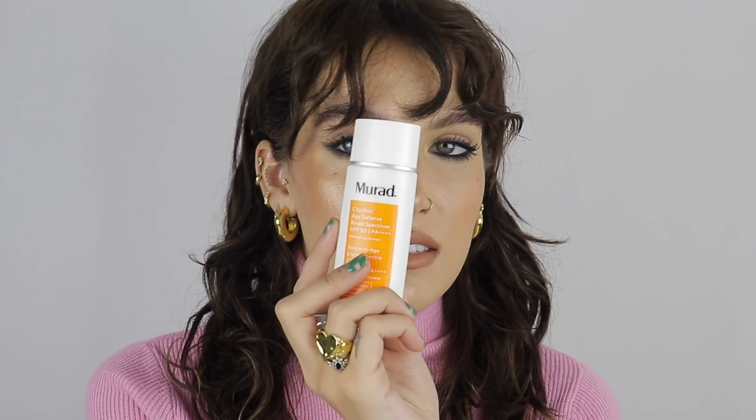It is a little bit pricey, but definitely worth it. I've had it for about a year. You actually only need the tiniest little bit of this. So yeah, if you are looking for a good SPF for your face, this is definitely the best one I've ever used. So that is it for skincare products that I've been loving.